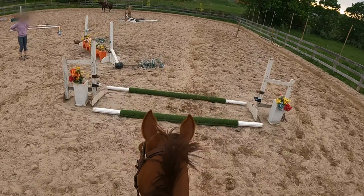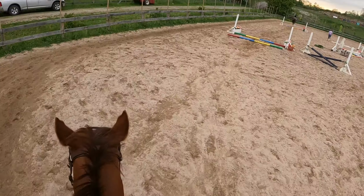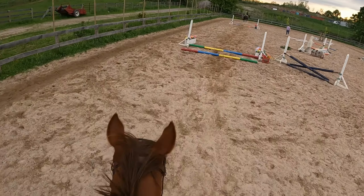Sometimes I find it quite difficult to sit trot going over a line of poles, especially if there's more than one pole, because they need to have a fast enough pace to carry themselves over the pole, but then you need to slow them down enough that you can sit the trot comfortably.